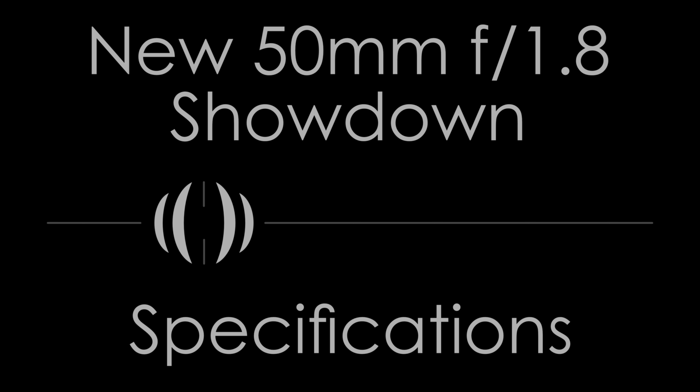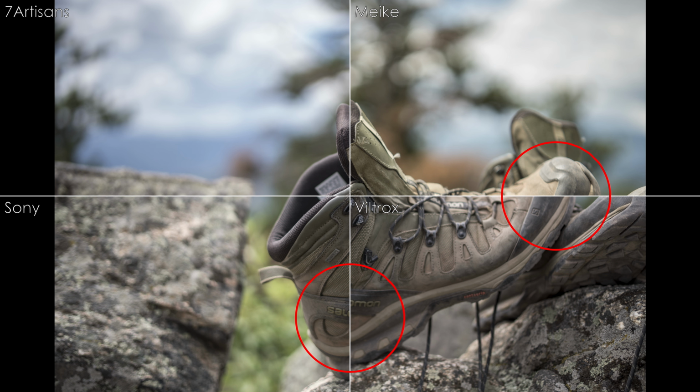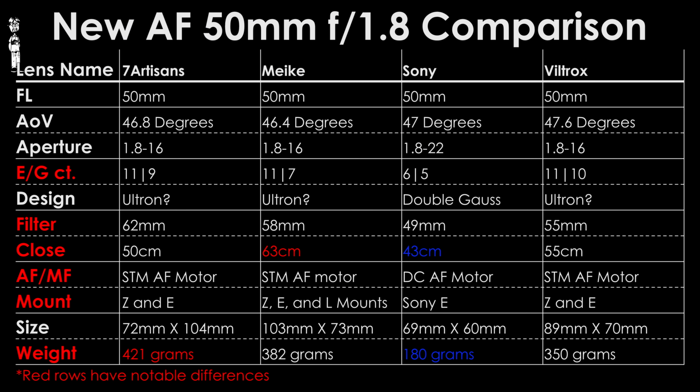Your focal length and angle of view are 50mm on all of these, with some really minor variation in the angle of view degrees, which in practice seems to be significantly greater than that reported by the manufacturers. The Meike has the tightest angle of view, but it feels more like a 55mm lens, and the Viltrox has a significantly wider field of view to the point that it almost feels like a 45mm lens. The aperture range is 1.8 through 16 on all of these, but the Sony, which reaches 22.